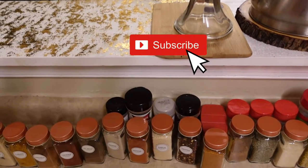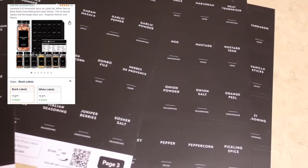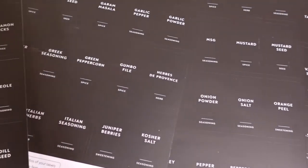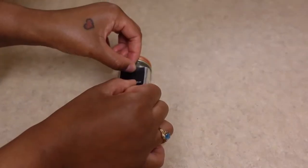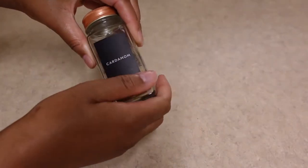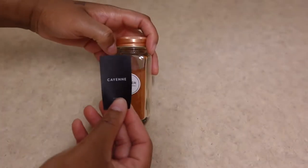I ordered these matte black labels from Amazon. I didn't like the look of the labels that came with the jars, and it only had about 6 labels, so I needed more labels anyway. And I think this black looks better against the rose gold top.